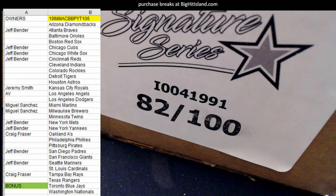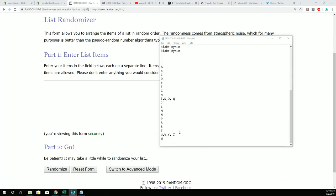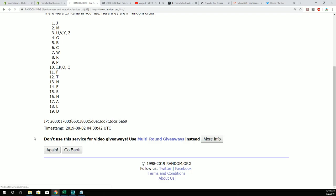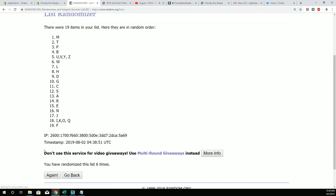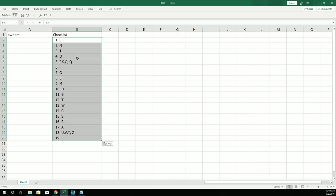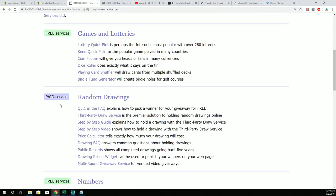TriStar National Signature Series. This is going to be 133 coming at ya. We're going to take all the letters, mash them up, hit the seven times. One, two, three, four, five, six, seven. P is at the bottom. L is at the top. Going to copy that list and just pop them right in here. Boom. Just like that.